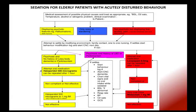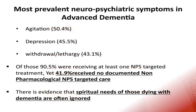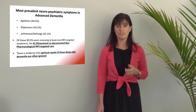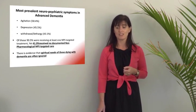We also have included some other guidelines. This guideline looks at sedation for acutely disturbed elderly patients with behavioural problems which are causing distress to the patient or the carers or indeed other clients within the facility. The most common neuropsychiatric symptoms in advanced dementia are agitation, depression and withdrawal and lethargy. And within each of these there can often be psychotic features and symptoms in addition.